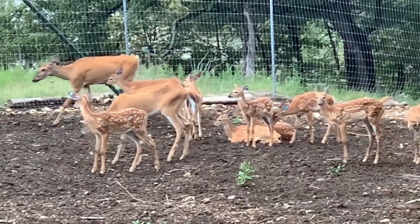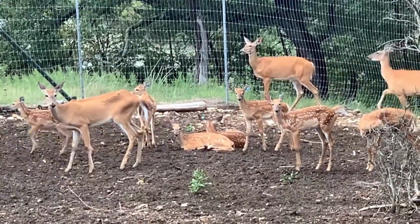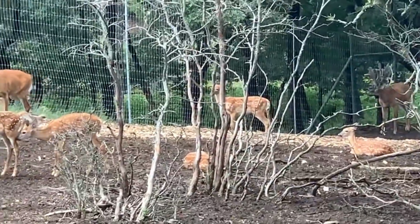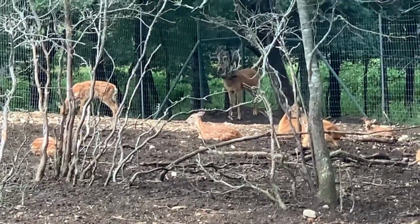When you look at that bunch of babies, it's just so fantastic when you see all of those baby deer like this. New life is something that is remarkable. And you look down there as I pan around through there, and you'll see coming into the corner of the screen down there, Hubba Bubba.